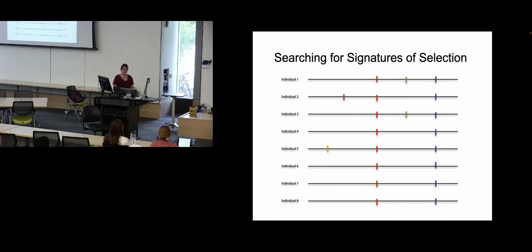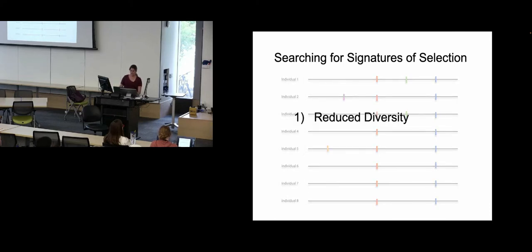And so we search for signatures of selection in our population, and the 2 signatures that we look for are reduced sequence diversity throughout the population. It's like you walk into school one day and everyone's wearing pink pants, right? Because that's new and cool and different and everybody wants to have it. The same thing happens with your sequence diversity when there's a mutation that's favored by selection. You look across the population, everyone has the same thing because that gene has spread due to natural selection. And it drags along the linked variation at adjacent sites.